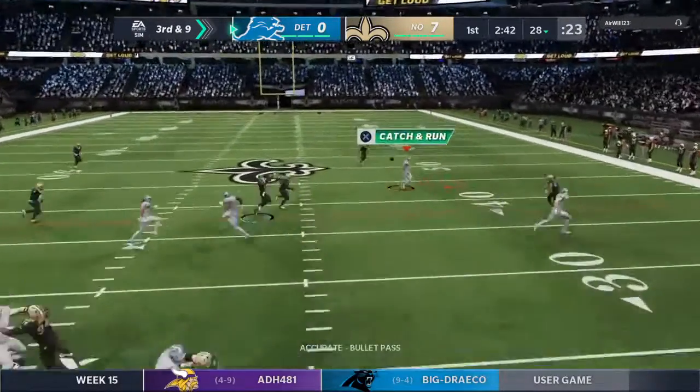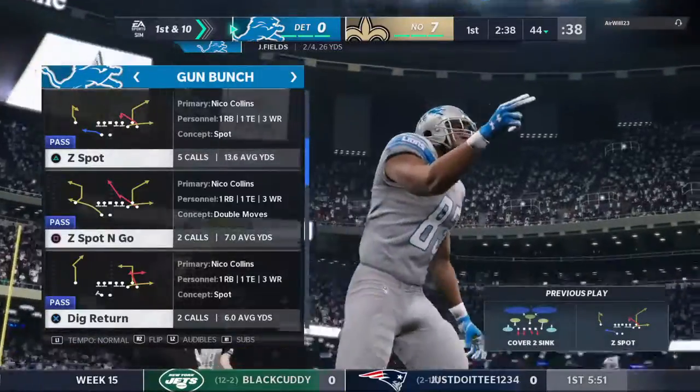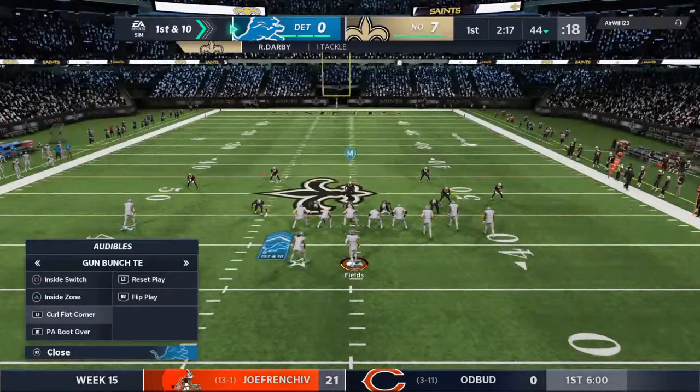Now they'll throw here out of the gun. And they'll get it up just short of the 45 at the 44. Rookie to rookie on the hook up there, and it's a first down. A gain of 15. First down, Detroit.